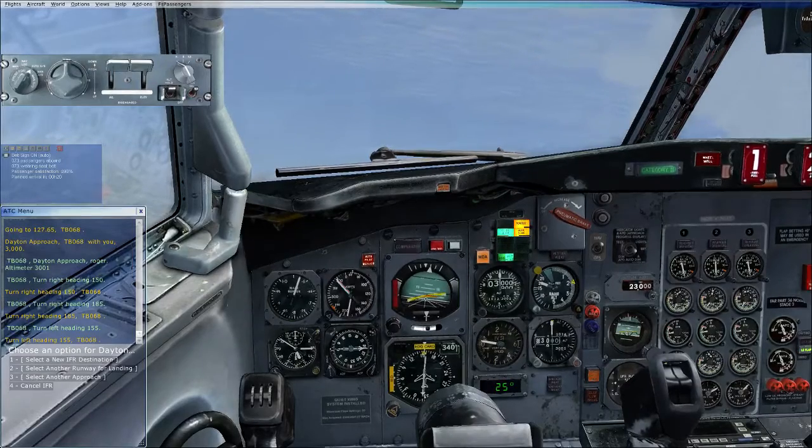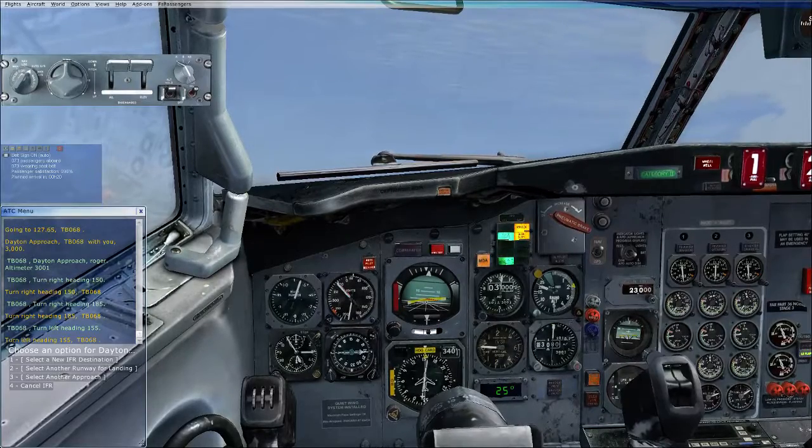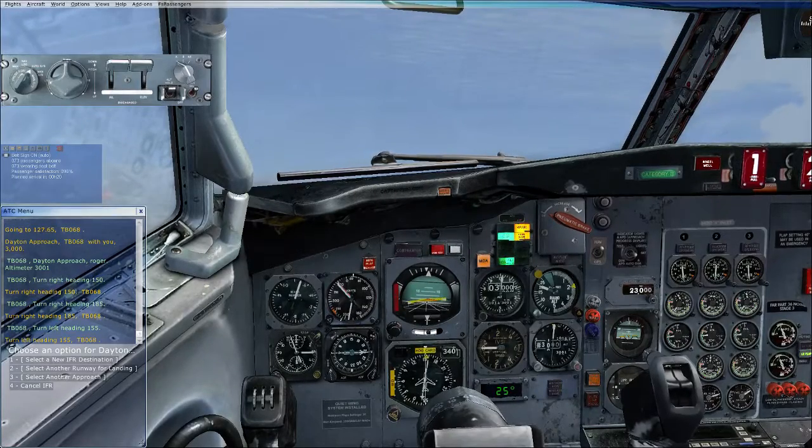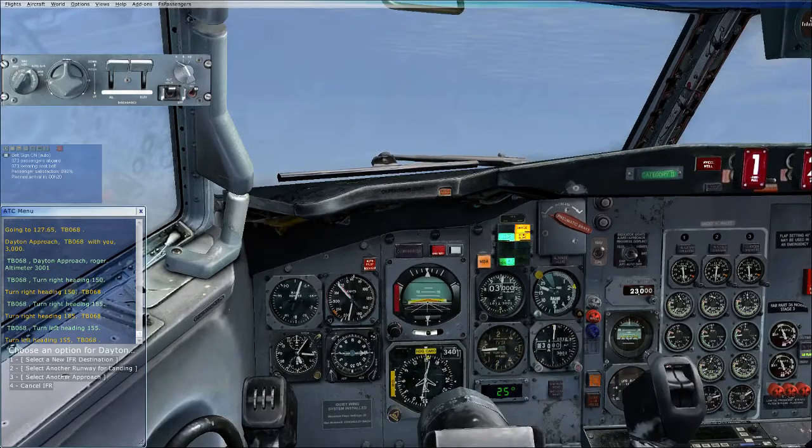Now we're going to do what I call the FSX ATC bounce, where it's going to send me between two directional headings a couple of times, then it'll ask me to go back to 185.